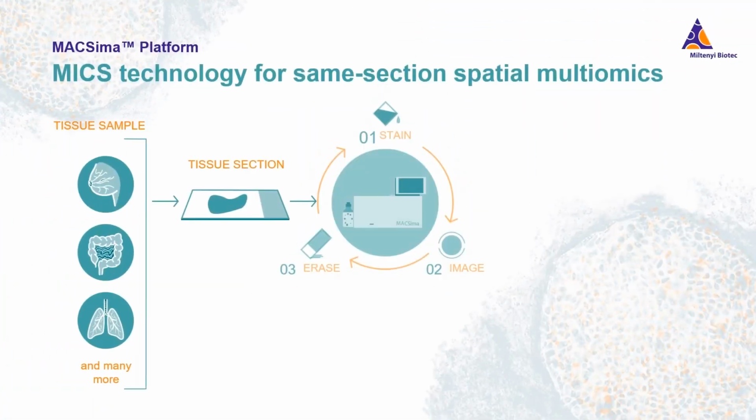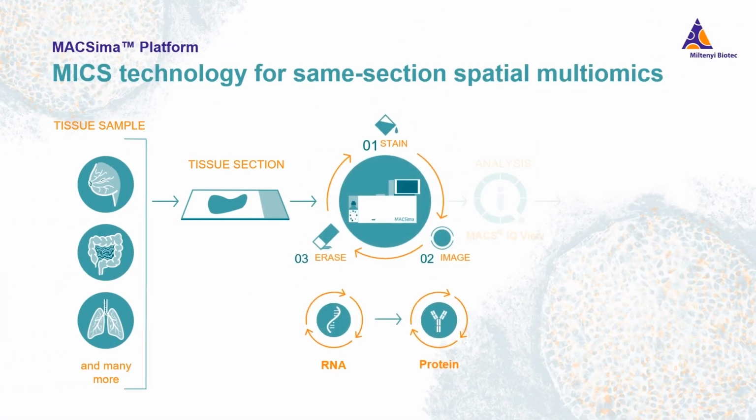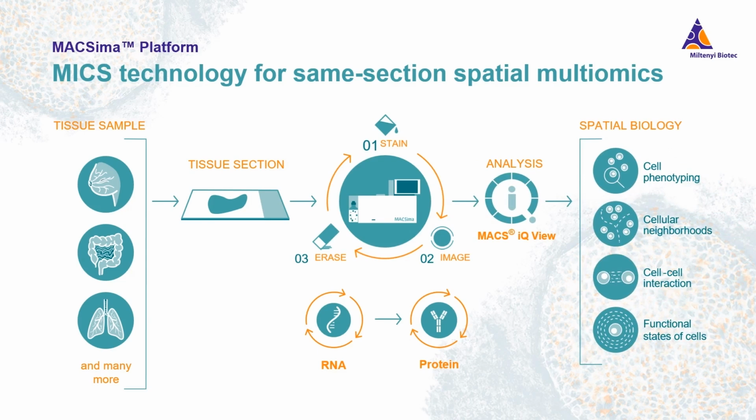For our same section spatial multiomics workflow, we do the same approach using the same MICS technology. This is compatible with virtually any tissue section as long as it is FFPE. So in this workflow, we take an FFPE tissue section, and then we detect RNA followed by protein on the same section. And after that, all of the data is transported to our MaxIQ View analysis software, where you can perform integrated multiomic analyses.